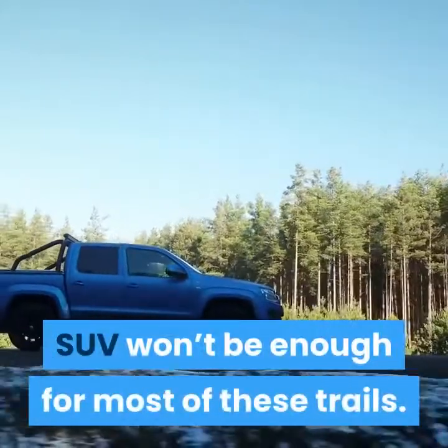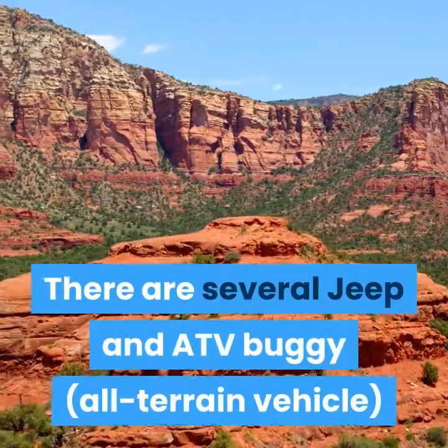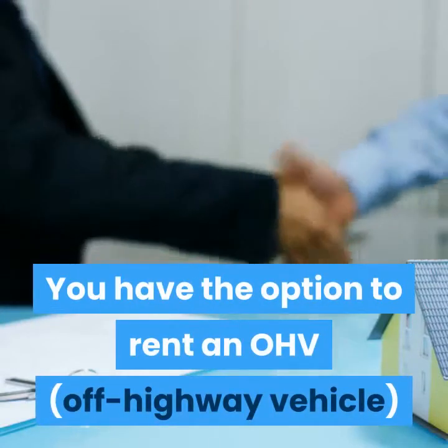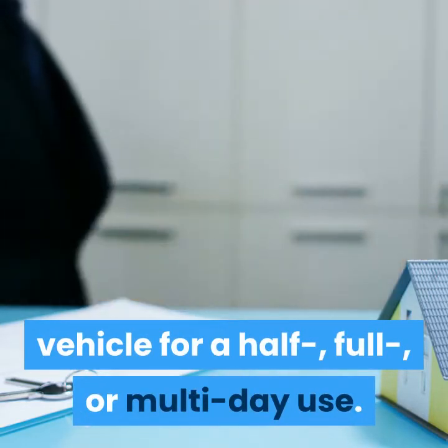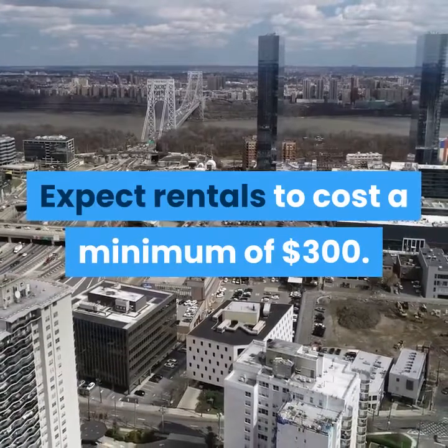An SUV won't be enough for most of these trails. There are several Jeep and ATV buggy, all-terrain vehicle, rental options in Sedona. You have the option to rent an OHV, off-highway vehicle, for half, full, or multi-day use. Expect rentals to cost a minimum of $300.